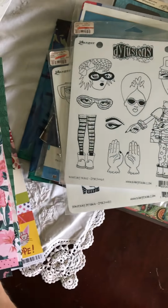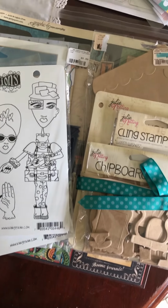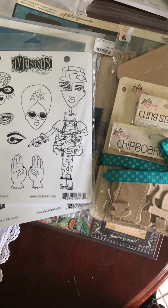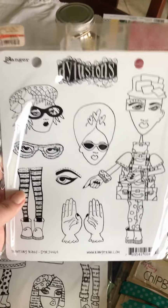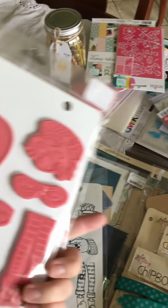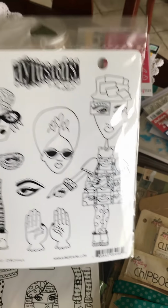About 10 miles away from Betty's place in Greensboro was a place called Ink, Paint, and Stamp. It was much more mixed media like, but they had a fabulous 80% off section. So I picked up these Delusion stamps with these faces. I think those are pretty cool. My price ended up being like $4. They were 80% off. And I picked up this one.